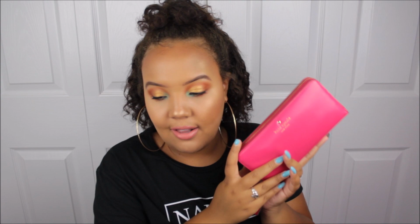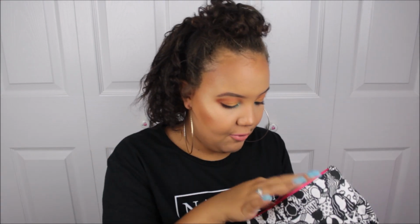So I use this all the time, and I think it's a perfect summer color because it's super bright pink. I can spot it in my bag super easily. Absolutely love it. So now moving on to this little guy. This is actually my makeup bag, and this I actually got from Ipsy. This is an Ipsy bag that I got when I was signed up for Ipsy.